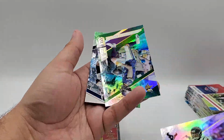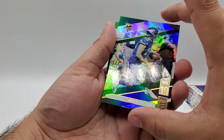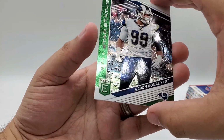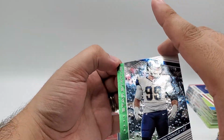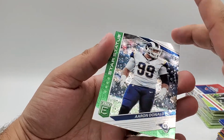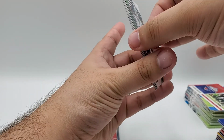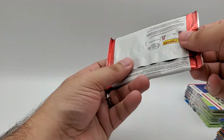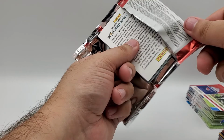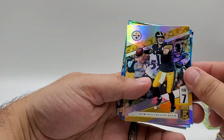A Josh Rosen. Very nice card. A Deshaun Watson. Always good to pull him. A Adam Thielen. Very nice. And a star status, Aaron Donald. The corner's a little dinged up, but it's a really nice card nonetheless. So, not too shabby.